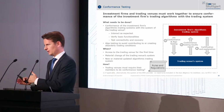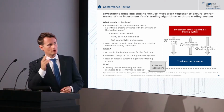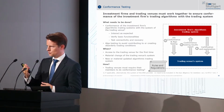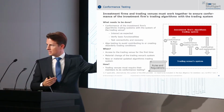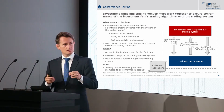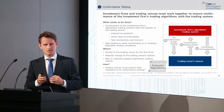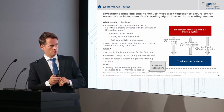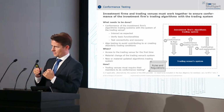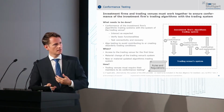Conformance testing is not algorithmic testing. Conformance testing, I've written that on the same arrow, but conformance testing is something that the trading venues must require the members to do. And this consists of these 3 items: interact expected, verify basic functionalities, test connectivity. And trading venues must provide a conformance testing environment for the investment firms. So they need to conformance test. The trading venues submit the conformance testing results report back to the investment firms.